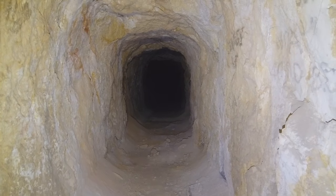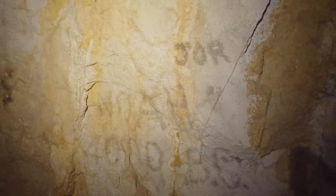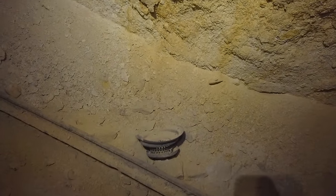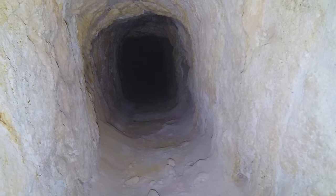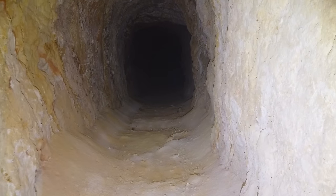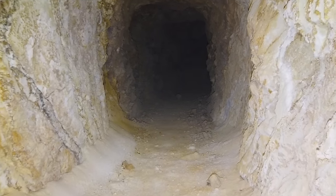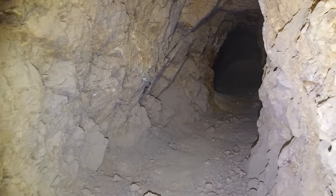Okay, let's take a closer look at the 200 level and what we have down here. We've got some graffiti. It's really hard to make out. ...1938. Down here on the floor is what looks to be the top of an old lantern, and that's exactly what it is. Okay. I do see some old footprints right here in the ground. Yep, I'm seeing boot prints.